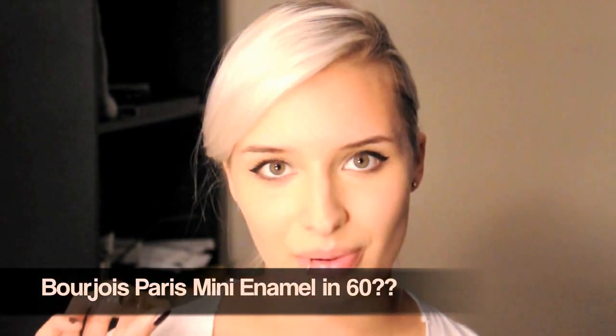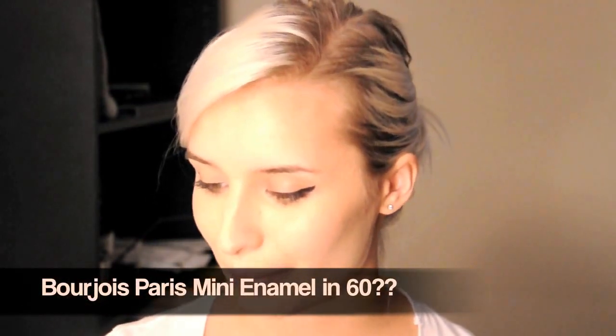Next is this Bourjois Paris mini nail polish, and it's a champagne nude color, which is really pretty. Perfect for fall, I think, because it's a muted nude, it's not too light, and it'll look really natural. It doesn't say the color name, but it does have a number 60 on it. Maybe that's the color number.